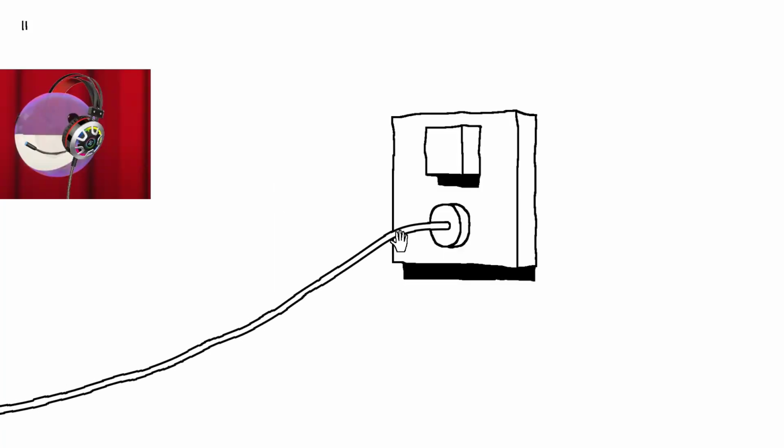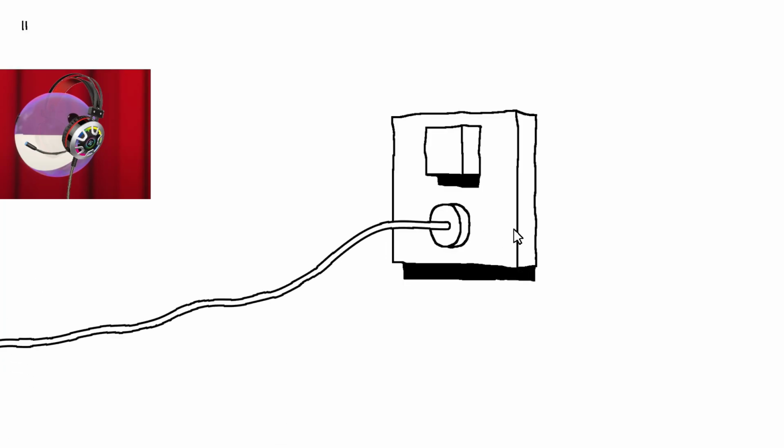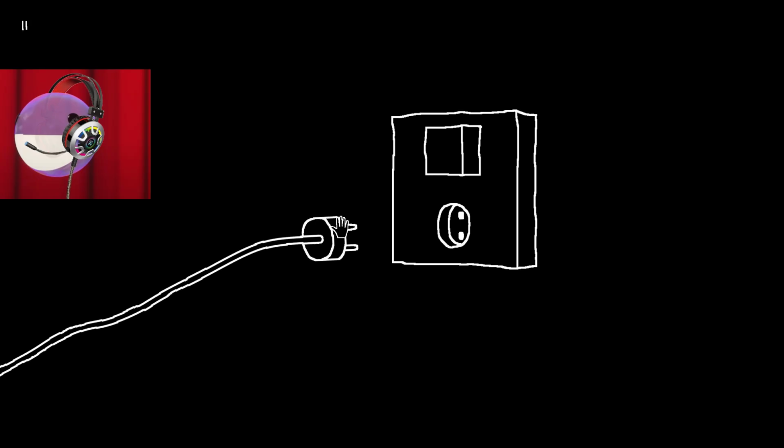Okay. Now we have a finger that we can most likely insert into the socket. But why do we need it? Why do we even need a finger in the socket? What is going on here? Lord, I absolutely don't understand the meaning of what's happening on the screen now. Well, okay. This is a socket, and we need to insert our finger into it. Finger in the socket? And why do you need a finger in this socket?